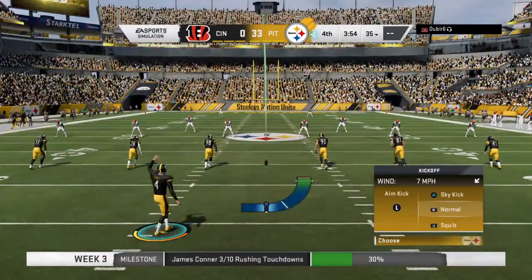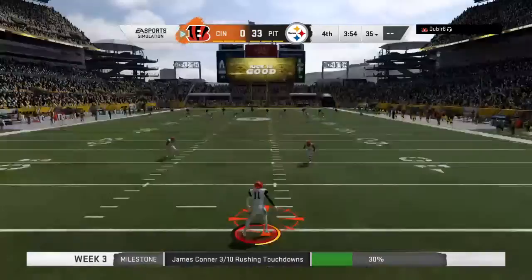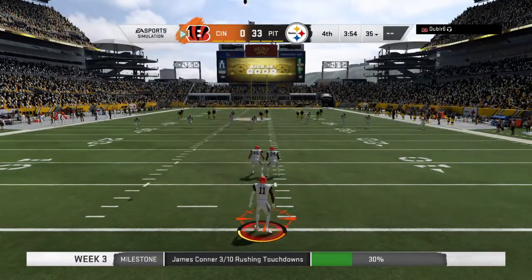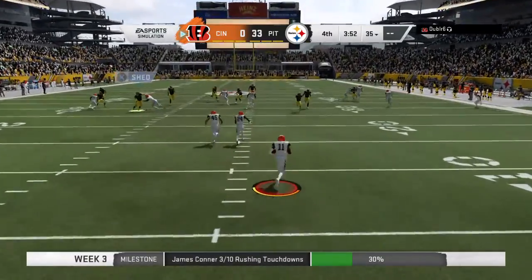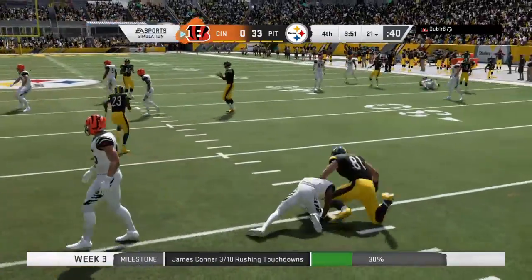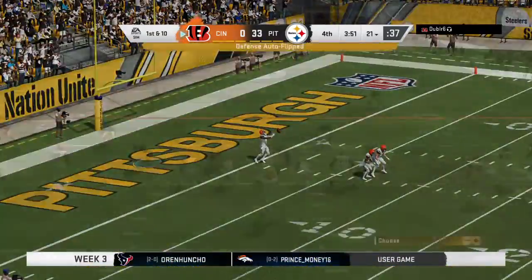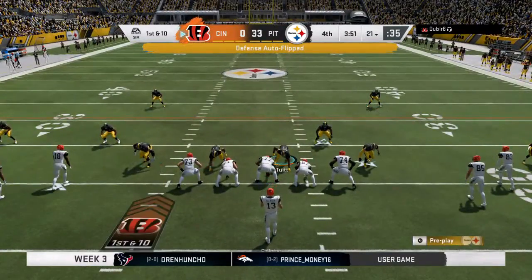Out as the kickoff unit as they run up and send this one away. This fielded at the 2. And he'll get it up across the 20 to the 21-yard line. The Bengals drive about to get going.